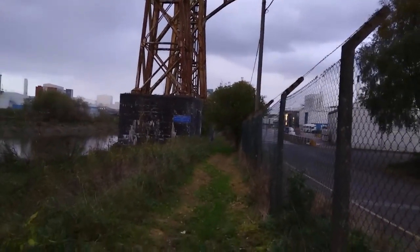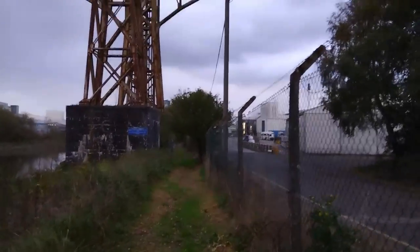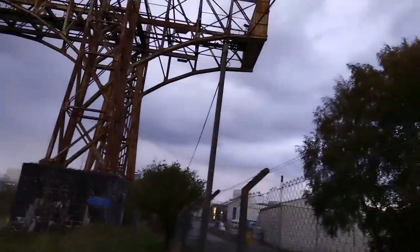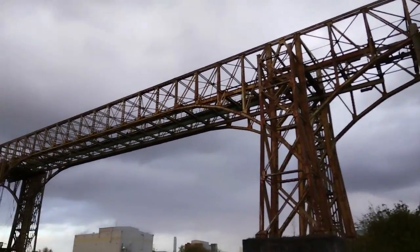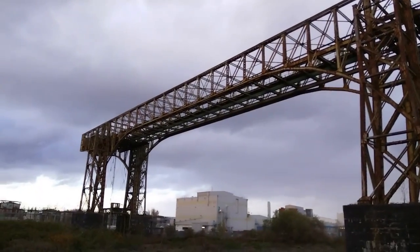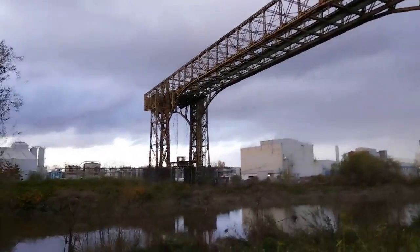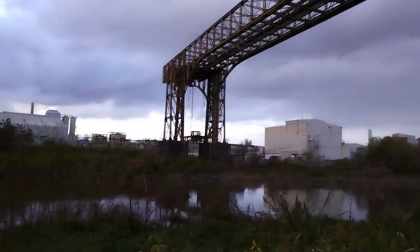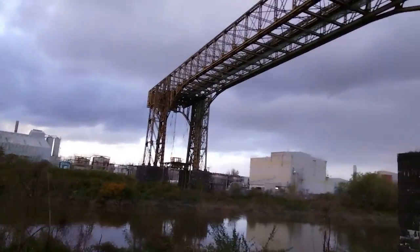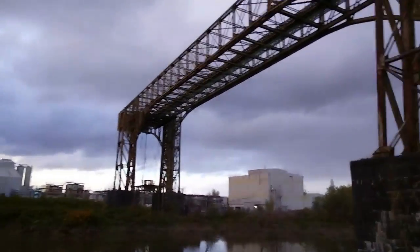Right, so here we are on the correct side of the fence. And well, this is the place for the transporter bridge. It's new with a bit of a lick of paint, but I'm assuming that's the gondola on the other side. It doesn't look like a lot of rigging down this side.